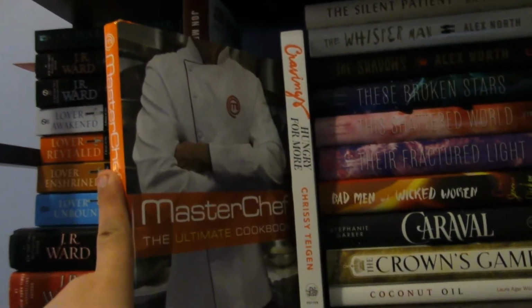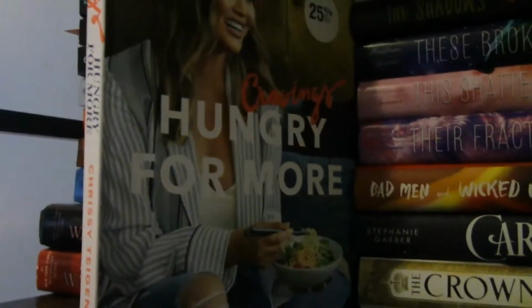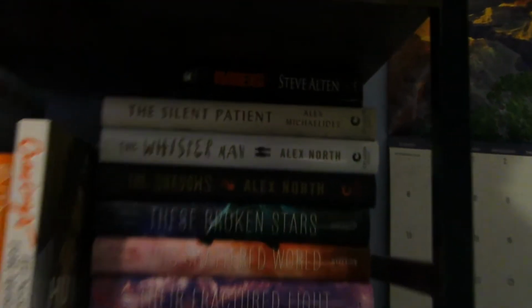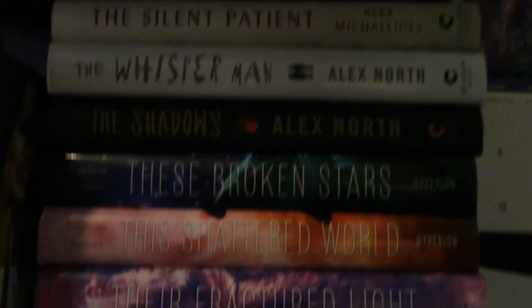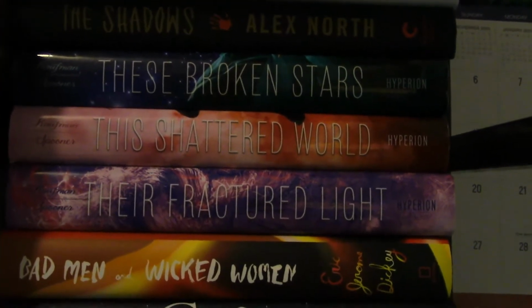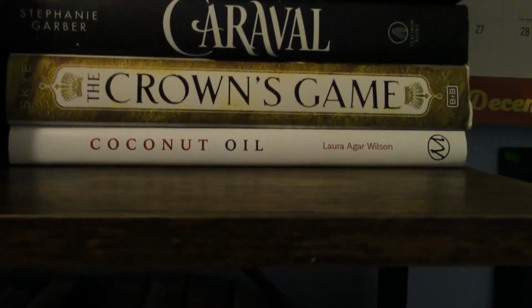MasterChef, the cookbook that I got from a friend, so thanks Maya. And then I have Cravings: Hungry for More by Chrissy Teigen, which, I flip through it and I get hungry every time I see it. Now these ones are just a mishmash, literally. So on top it's The Maid by Steve Alton, The Silent Patient, The Whisper Man, The Shadows, the Starbound series, These Broken Stars, This Shattered World, and Their Fractured Light, Bad Men and Wicked Women, Caraval, The Crown's Game, and a coconut oil guide cookbook kind of thing.